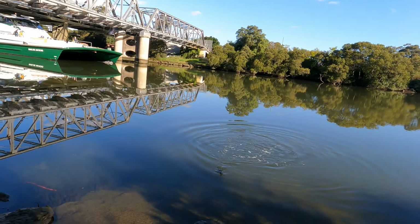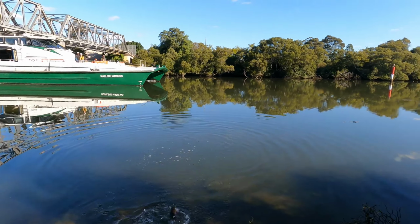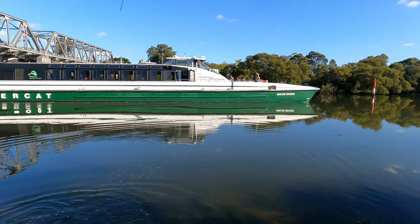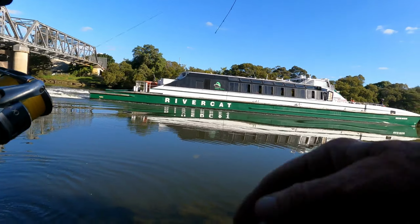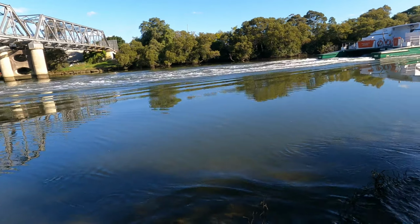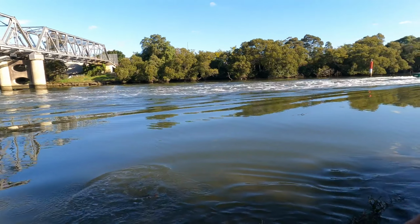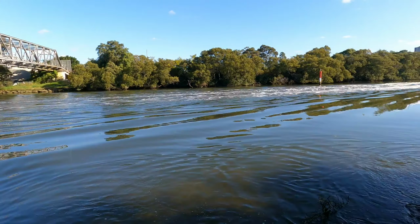So it's only about 6-8 foot deep out there. So the bow wave of this ferry just washes all the bait up, spins them around in circles. So I think these fish get lazy. What they do, they wait for the ferry. I just seen a toad swimming through then, spinning everything up, and it's churning all the baitfish around in circles, and then the predator fish just come in and have a munch. There you go.